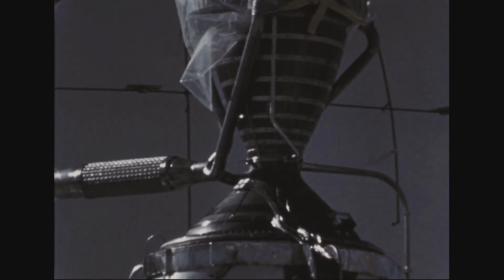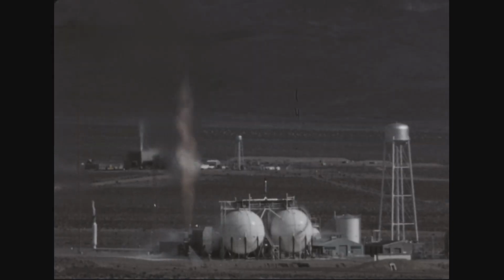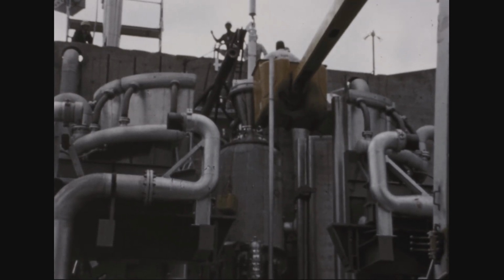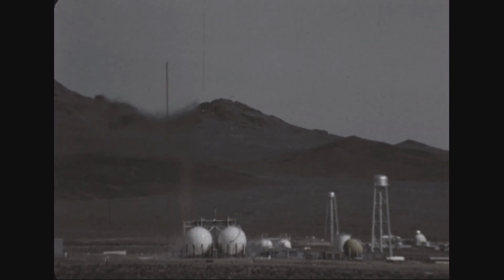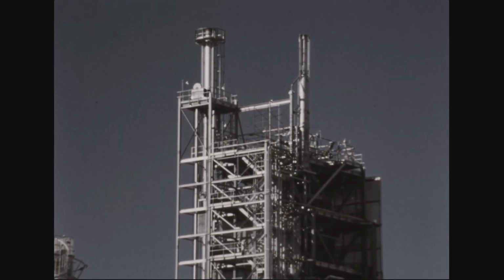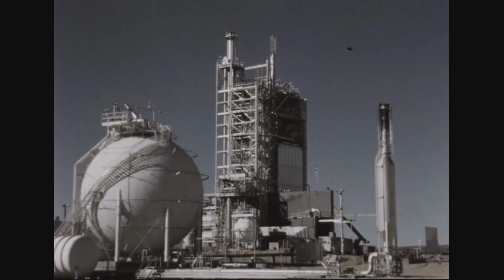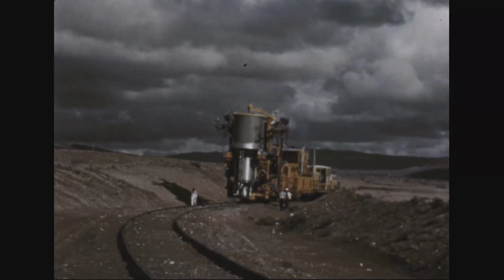In February 1967, this reactor, the Phoebus 1B, was operated at a power level roughly equivalent to 75,000 pounds of thrust. And in December 1967, this reactor, the NRX A6, was operated at full power for an hour. Also in 1967, a new test stand was completed that would permit a test engine to be fired nozzle down into a vacuum chamber below, at least partially simulating the space environment.